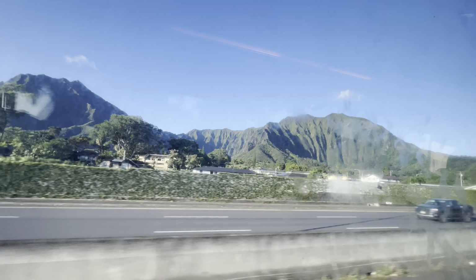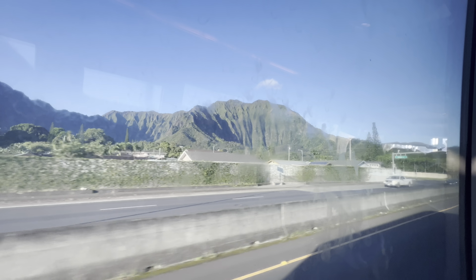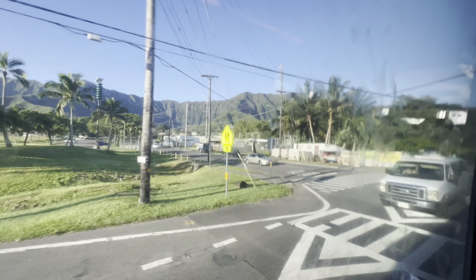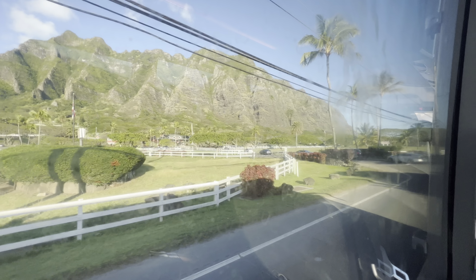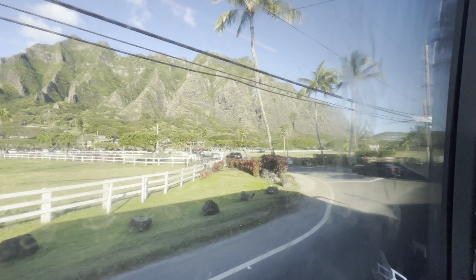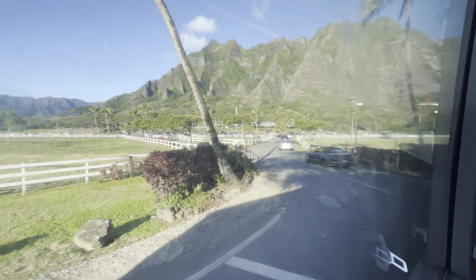It will take 45 to 50 minutes to reach the ranch. We already booked our ticket online, so we have our reservations. We will just need to wait for our slot. Once you go to their website, you can find multiple tour packages, but we booked a Jurassic Adventure tour, which actually covers Jurassic shooting locations and the entire ranch tour. It's a 2.5 hour tour.